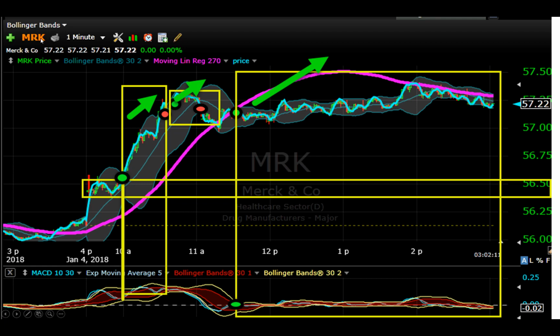We had isolated on Merck as a favorable pullback opportunity. The mechanical entry would have been available right here at the open around 56.50. Typically, what I will do on gaps up, wait 30 minutes, identify that opening 30-minute range. We get a 1, 2, 3 pattern here.